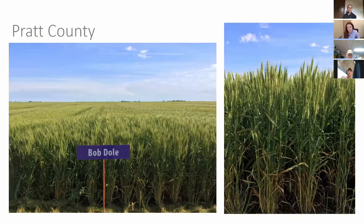And maybe Erick, Kelsey, could you guys give a brief overview of what we're seeing as far as disease goes around the state? Sure. On the stripe rust side of things, we've definitely had some activity around the state. We know that Pratt County, fairly early, late April and early May, was picking up some low levels of stripe rust.